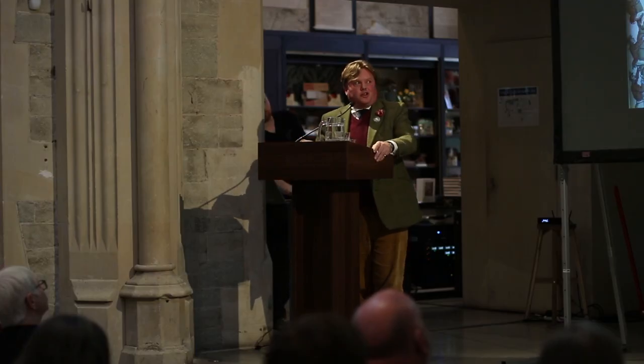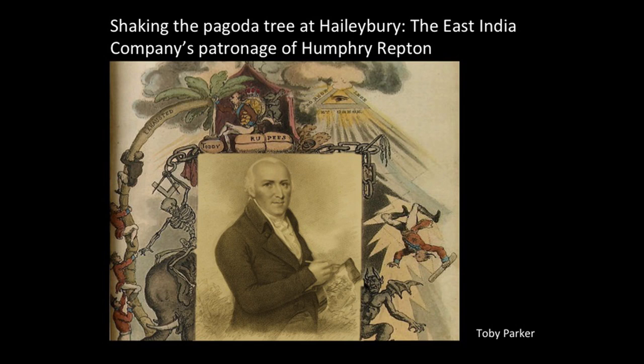I chose to call it the shaking the pagoda tree because Repton did rather well out of this commission. He was not only employed by the company to do the designs, but he was also employed to oversee the project as well.